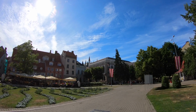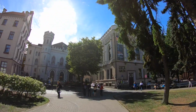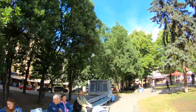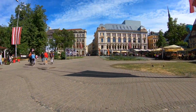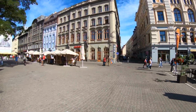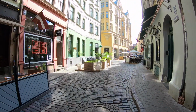Two beautiful buildings of the great and the small guilds are standing on the western part of it. Neoclassical style. The big guild is a philharmonic today, and the small guild is a concert hall. Russian Drama Theatre. One of the most beautiful narrow streets in Riga, with a lot of Art Nouveau architecture.